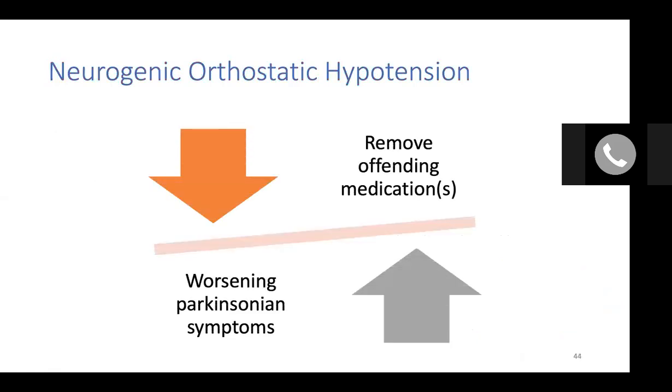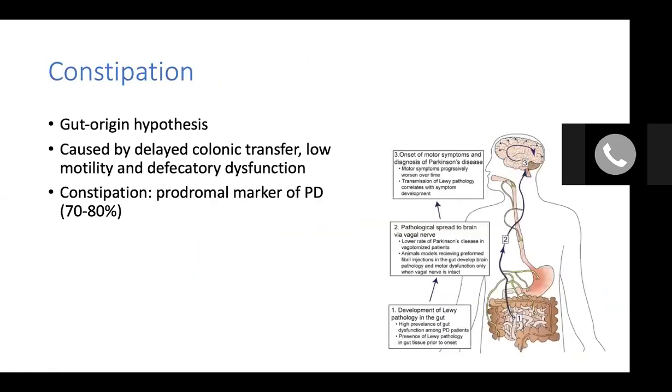I'm going to fly through this. Constipation: there's some thought that Parkinson's may actually start in the gut and then travel through the vagus nerve to the brain. This is called the gut origin hypothesis. There are people who believe in this and people who aren't sure, but nonetheless, we know constipation is very, very common in Parkinson's and probably predates the official diagnosis of the physical disease by sometimes 10 years.